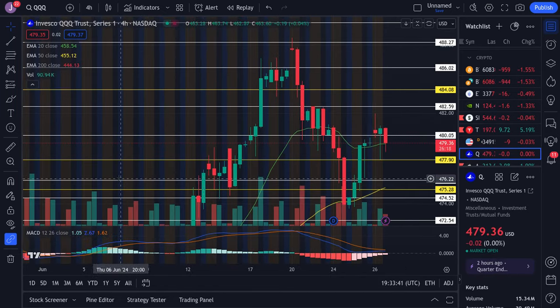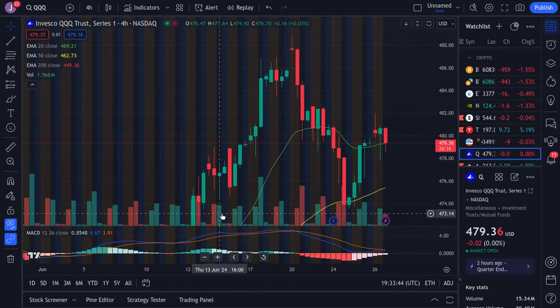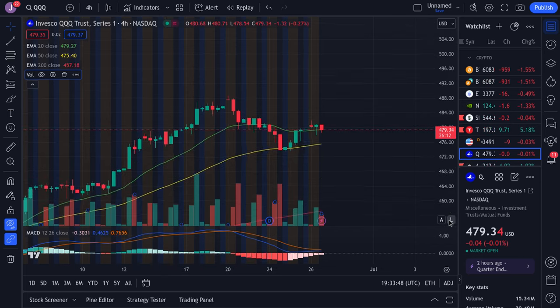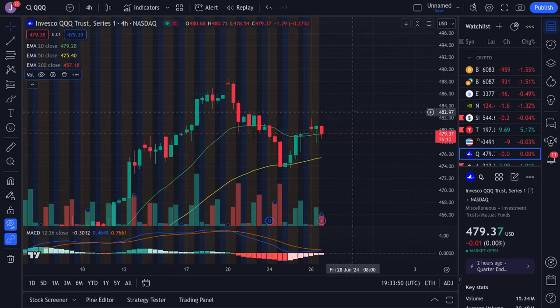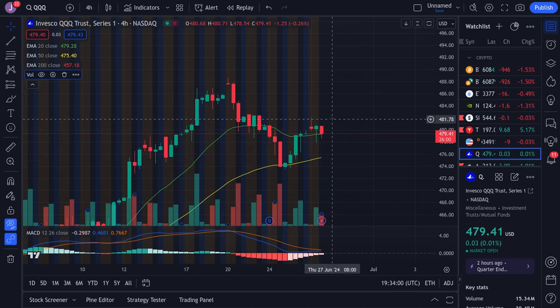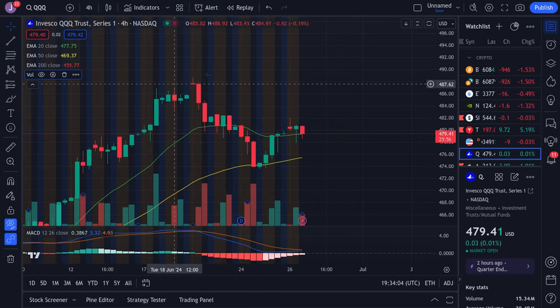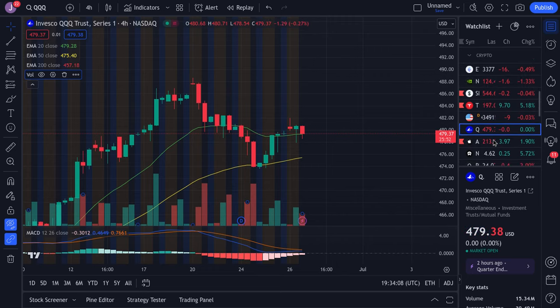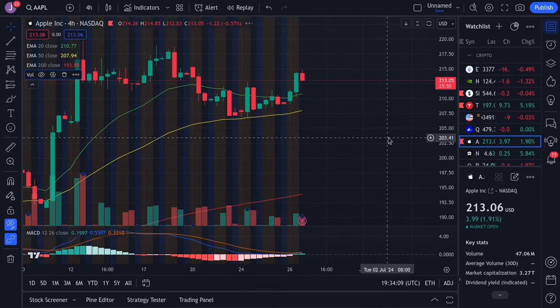For the QQQ, we have a potential inverse cup and handle that could be forming, but there's no confirmation of this breaking out in any way. If we end up losing 479, we'll be dipping all the way down towards around 477, then eventually 475. And if we end up bouncing off this, I'll be looking at 482 and then 484 as resistance levels. Overall, there is an inverse cup and handle, so there's a risk of it dipping lower, but I'm not going to make any promises. Let's just wait and see for confirmation, just to be safe.